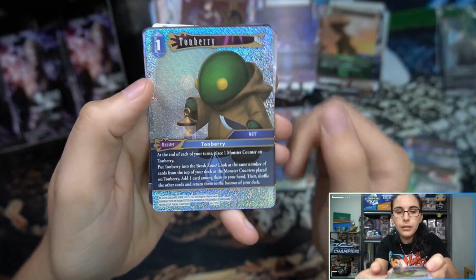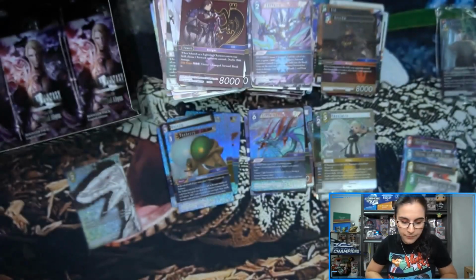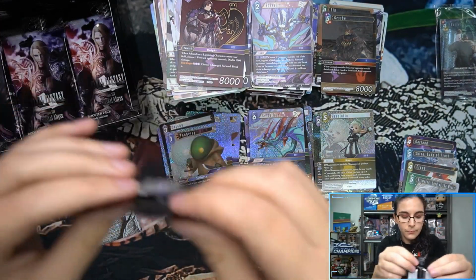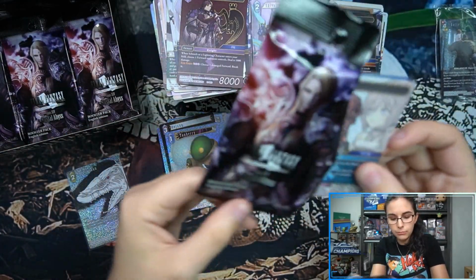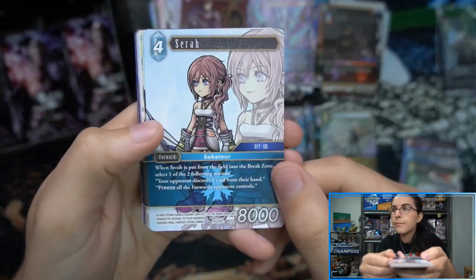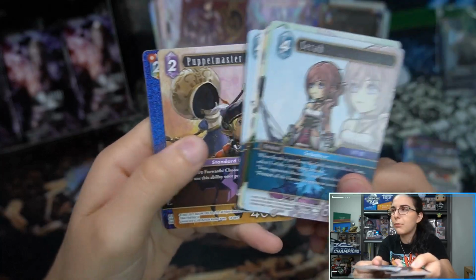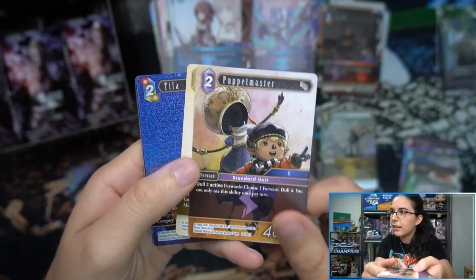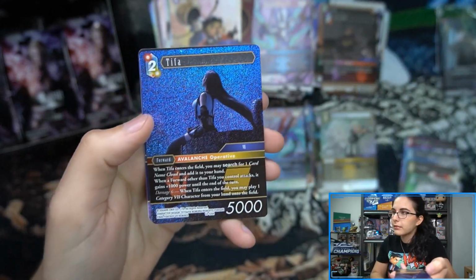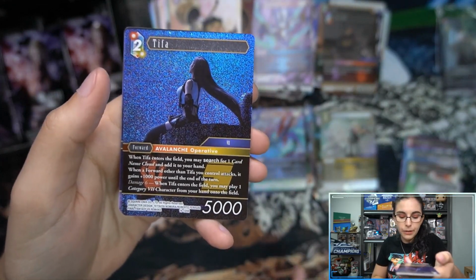Let's see. Oh, look, the Tonberry foil is so cute. Gasso hero. I have this Tonberry plush that just sits on one of my bookshelves at home. It's cute. You know what Square Enix should make? They should make a Tonberry plush that you could put batteries in. That probably wouldn't be safe, but like batteries in the lantern that lights up. So you could cuddle it and it's comfy, but it's also a nightlight or just decoration. That sounds like a horrible idea in practice, but I think it'd be cool.